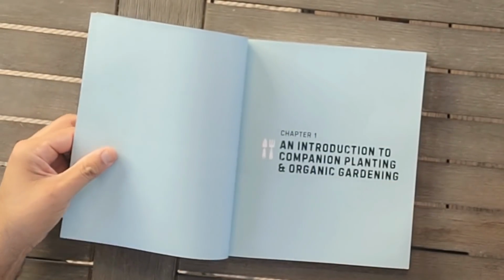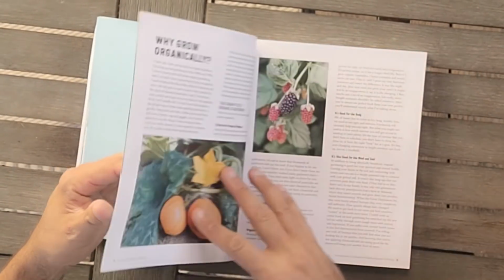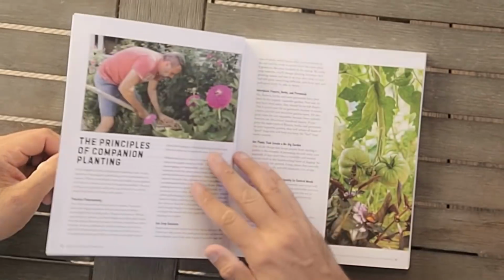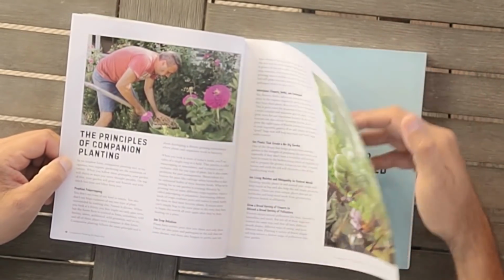So I start out with kind of an introduction to companion planting and organic gardening: why I grow organically, why I hope to make the case of why you should garden organically, and why companion planting is organic gardening.